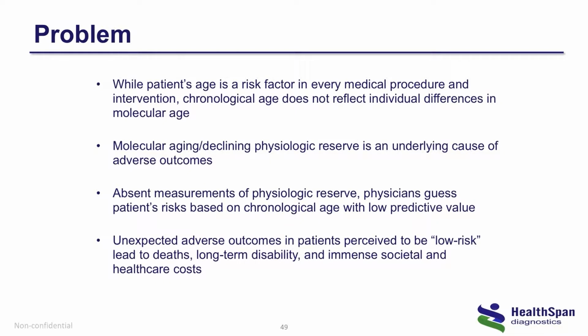And in the absence of measurements of physiological reserve, physicians pretty much have to guess whether the patient is at risk. Let me ask you this. Let's say you walk into your clinician's office for an annual checkup, and they start asking you questions. Do you exercise? Do you drink? Do you smoke? What's your lifestyle like? How many of you are honest about your exercise routine?